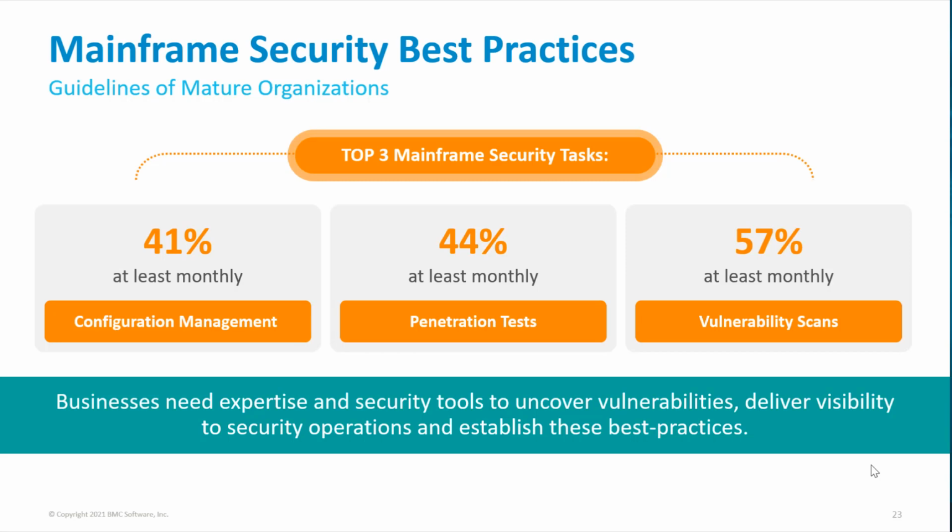So these are the top 3 mainframe security tasks that would really help when your security and operations teams are working together. Because your operations teams can point out the different areas for these things to happen. You can automate it with tools, and then your security team can be the ones to actually do it so that your operations teams don't have to spend time and energy that they don't have. And the security team, whose responsibility this is, are functionally able to do their job on the mainframe.